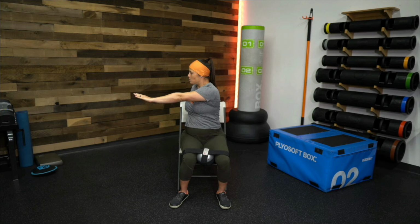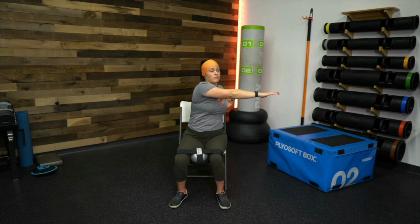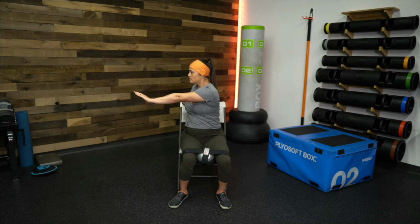Rotation is actually the only plane of motion that lengthens all four layers of those abdominal muscles at one time. So for those of us who are working on having a better core, a stronger core, a more functional core, rotation is where the money's at. Again, remember to turn that rib cage, turn that chest, don't just reach the hands. One more big deep breath in. And big exhale to come out.